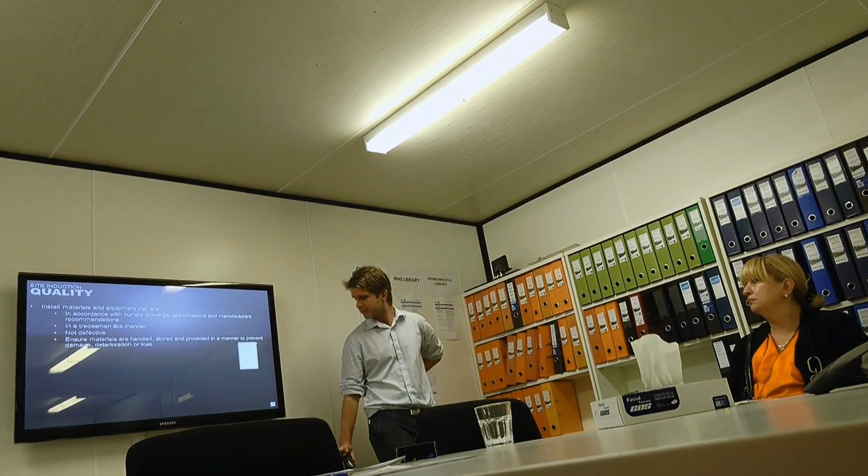Quality, we've obviously got a big emphasis on quality on the project as well. So that involves installing materials and equipment in accordance with current drawings, specifications and manufacturer's recommendations in a tradesman-like manner, not defective, and ensuring that all materials are handled, stored and protected in a manner to prevent damage, deterioration or loss. And then finally, our final slide is our Q&A slide.